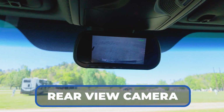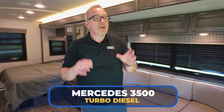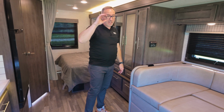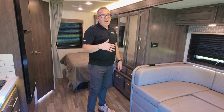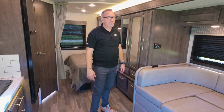Seated on the diesel, this is the Mercedes 3500 chassis. You've got the V6 twin turbos in this, 211 horses. Now you might think, ooh, Chris, a lot of the gas coaches have like the 7.3 liter in them that has like 350 horses. Yeah, they do. This one, a little bit lighter. The gross on this is 11,000 pounds. 211 horses, we were driving it around. Does pretty good. You can get up and go.